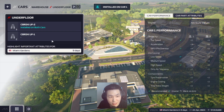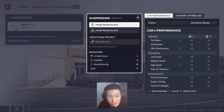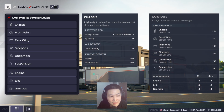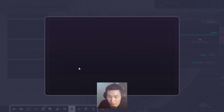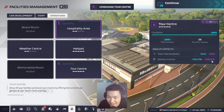Side pod's not looking great either. Underfloor is looking okay. We have enough. And the suspension, we're out. Oh, we're out, I think. No. Yeah, we need another suspension. So we can upgrade the Tour Center one more time to max this out. So let's upgrade it to maximize it.